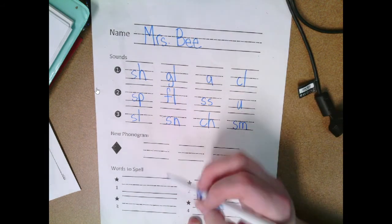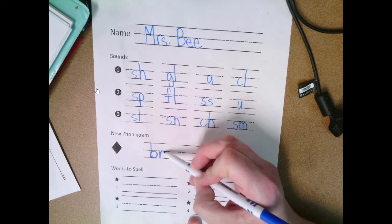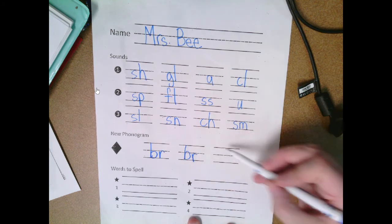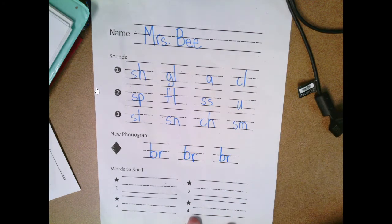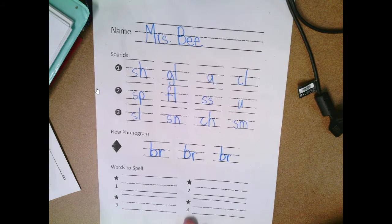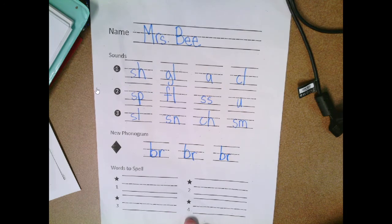And our new letters today were BR, brush, bruh. Say it with me. BR, brush, bruh. BR, brush, bruh. Very good. All right, we have a new word, or words to spell. Hold on, I'm sorry, I got ahead of myself. I was excited for sight words. All right, so our words to spell.